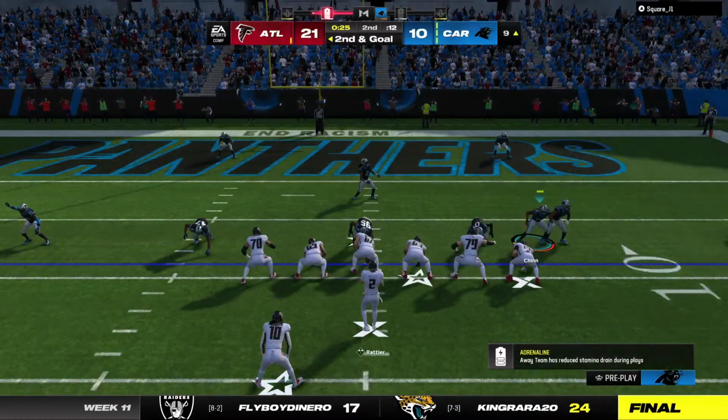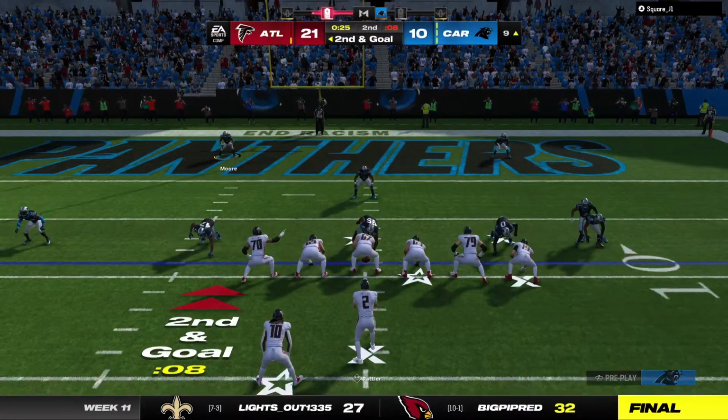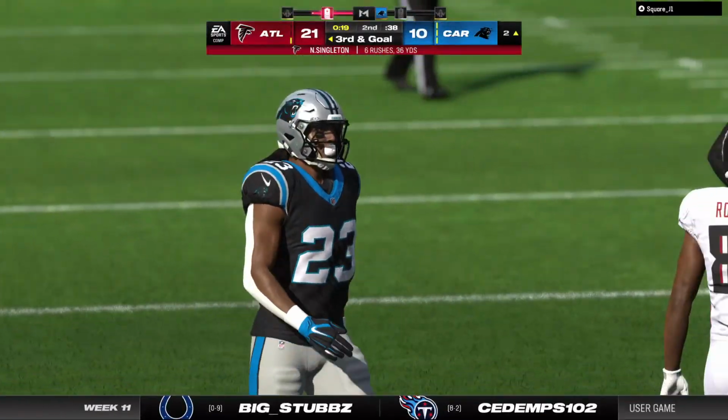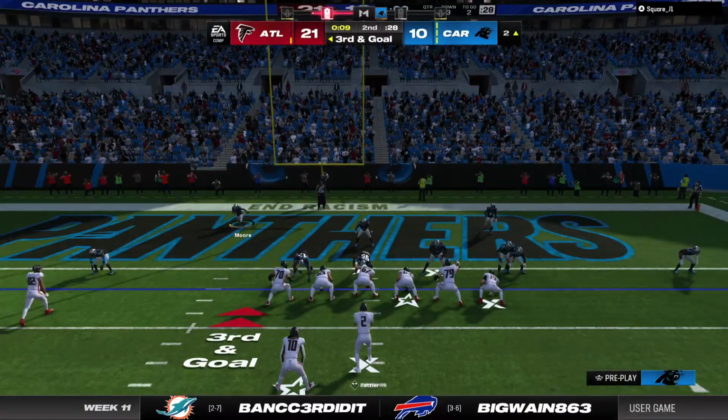They've been in the red zone 3 times in this game and have not scored a single point. Can they break through here on second and goal? From the gun, he'll hand this off. And he's going to battle his way down right around the 2-yard line. The line of scrimmage is the 2 here on third and goal.